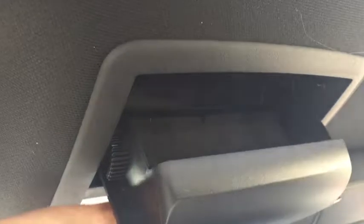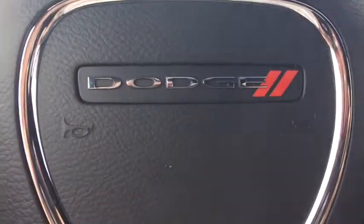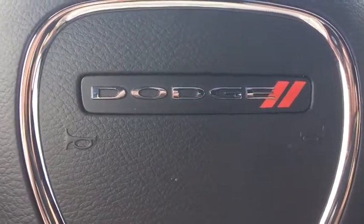Here's our sunglasses storage. And these are the buttons I was using for the sunroof. There's our lights, our rear view mirror. This is such a fantastic vehicle, tons of great features. Why don't you join me and we'll take a look in the back.